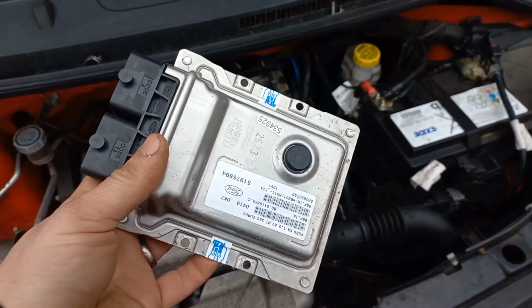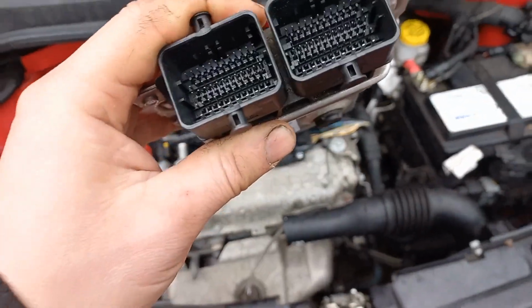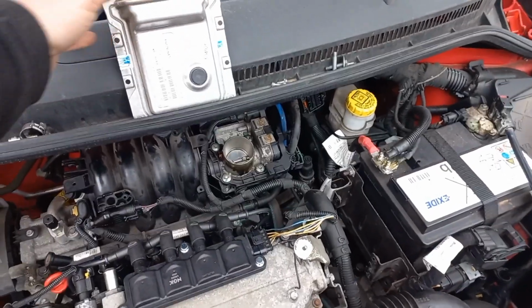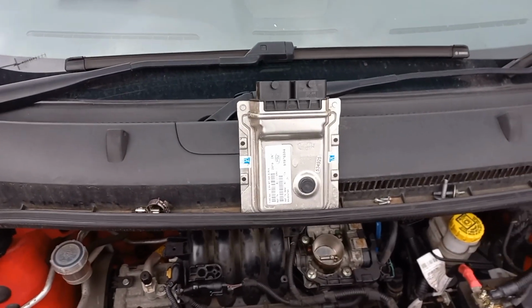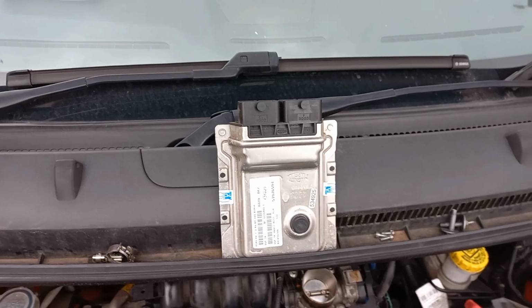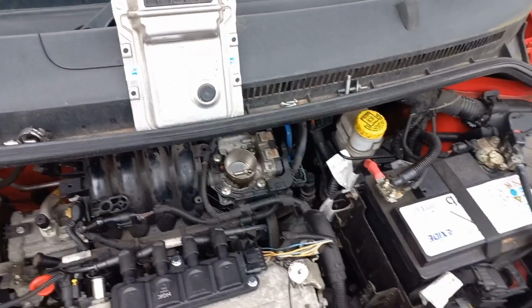in order to set the phonic wheel learn that come in the box with the ECU, and we're going to carry out that phonic wheel learn reset, and then we're going to test drive the heck out of it and make sure that we fixed it. That's the whole important thing, making sure that we've guaranteed the repair. Cool. Let's fit this back on and then see what we got.